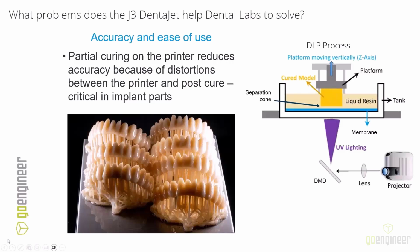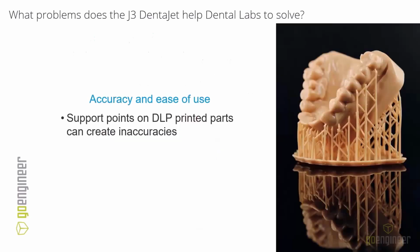With PolyJet, we have a completely different situation where there are no support structures actually attached to the part. We use a separate support matrix that is printed in tandem with the model material. As you'll see, it is very easy to remove.